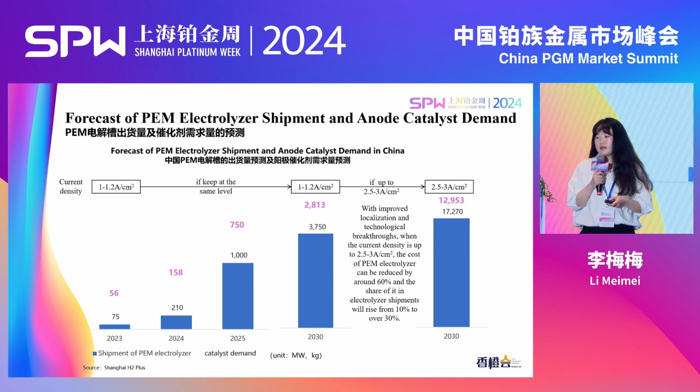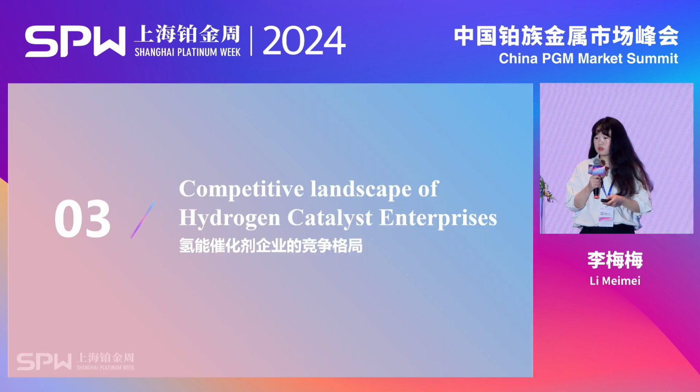By 2030, the overall PAM electrolyzer will reach 2.5 to 3A per square centimeter. In the future, the cost of PEM electrolyzer will be reduced by 60%, and the share of electrolyzer shipments will increase from 10% to over 30% by 2030. You can see that the total shipment of PAM electrolyzer will be over 13 PAM, and the overall demand for the positive cathode will be 30 tons.